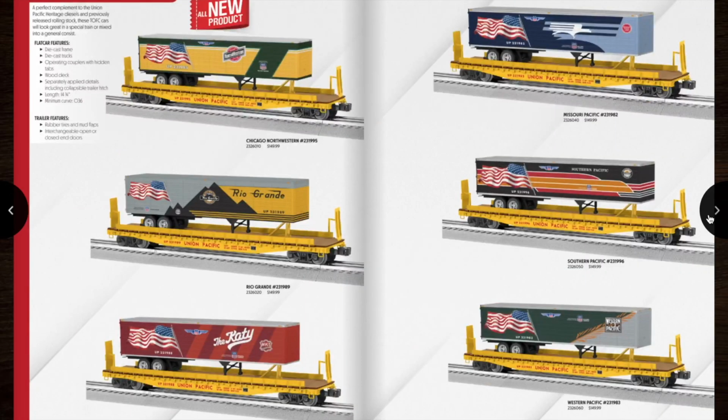These are just like intermodals. Pretty sweet. That's interesting how they did Union Pacific, but then there's different road names up top. I don't know how I feel about that.